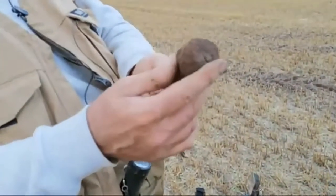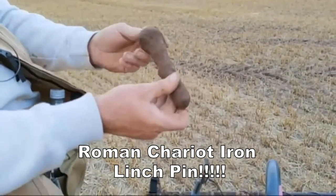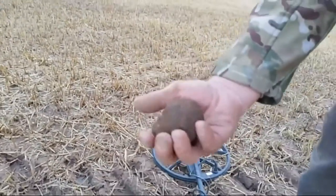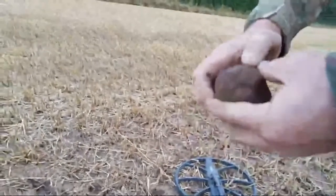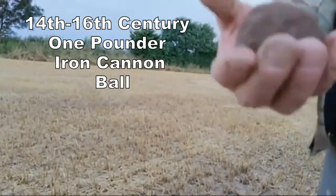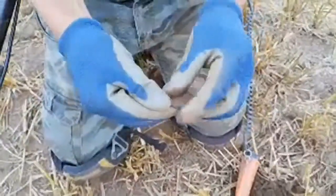I've got a 29 here. I don't want to rub it too much. Well, be careful now. By hell, what is it? I think it's... Dan's got a cannonball. That's a frigging cannonball, man. 16th century. You got a pounder. I don't believe it, honestly. Cannonballs are iron, man. It's all round. It's a cannonball. Good one. I've had one myself. I've had a 2-pounder. And that's a 1-pounder.